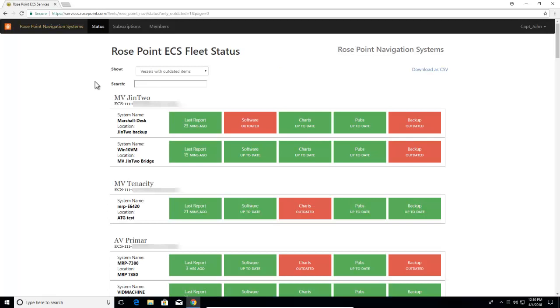And remember, vessels with inactive services aren't shown at all in this default Vessels with Outdated Items view. Because of carriage requirements, administrators will use the Vessels with Outdated Items view most often to determine which vessels are not carriage compliant. It makes it easier to see which vessels actually need attention, and vessels with inactive services intentionally aren't shown in this view.